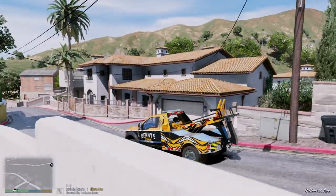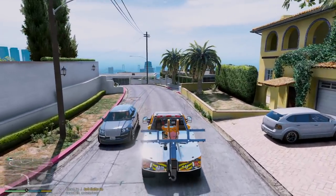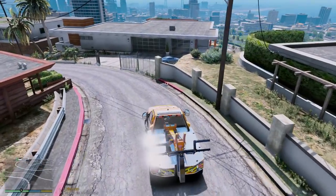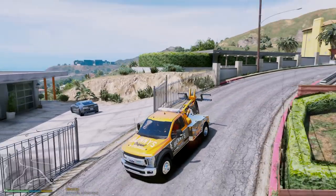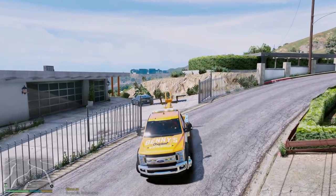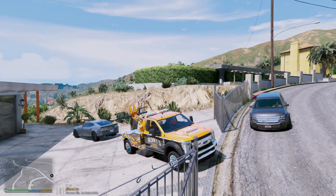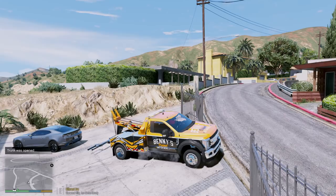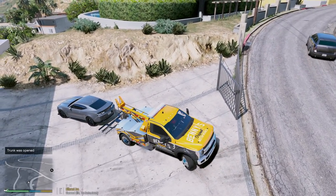So his house should be right over here, I believe. Yep, here it is. I see his house right here. All right, there goes the truck that we will be picking up. So let's back up into his driveway. All right, go ahead and drop that. One of my favorite features of this truck is that it actually has a working wheel lift. It's a little tricky to use though, but it is pretty cool.